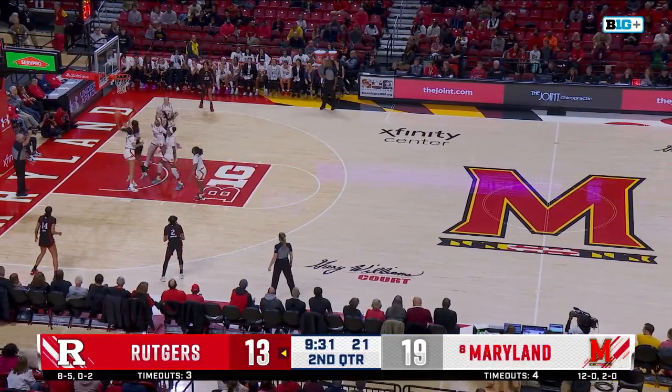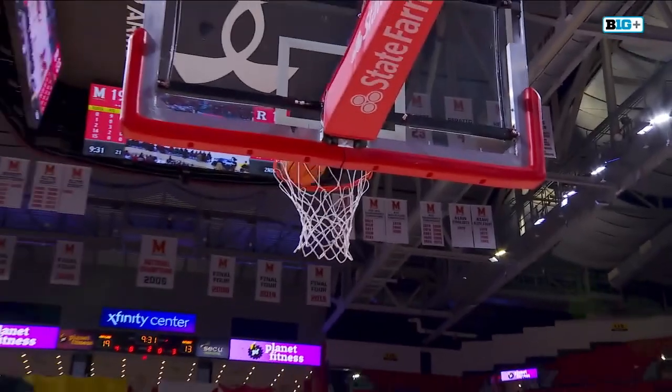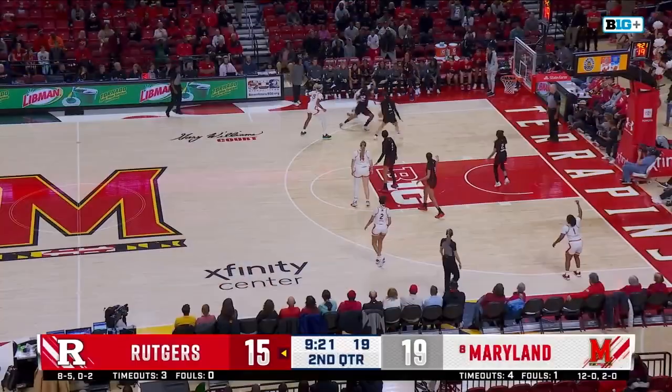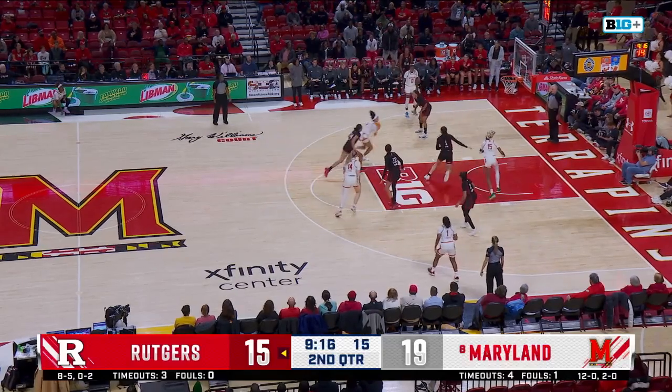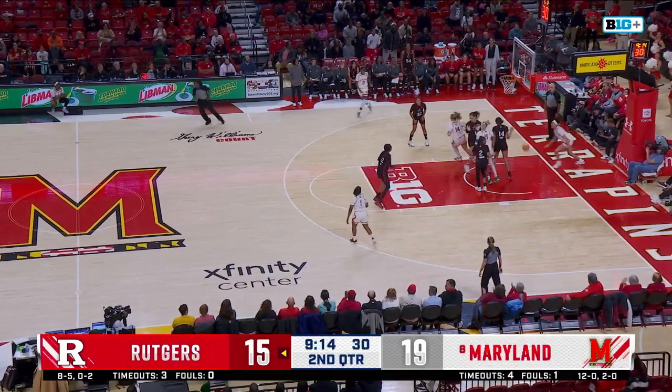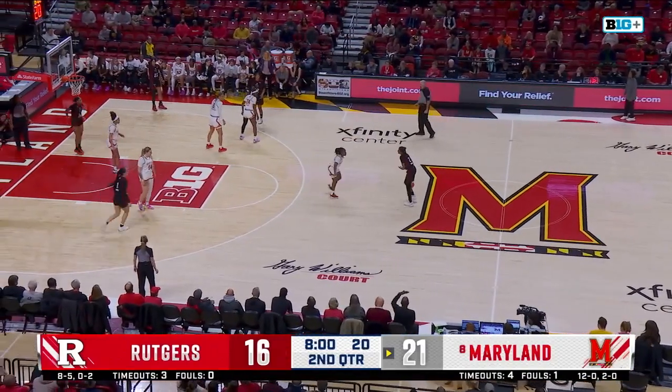McMiller, fancy dribbling, wizardry to the bucket, good and a foul. This is unbelievable confidence. A little shake and bake. It's on Sellers again, who's a great defender. Good defense here on Sellers. Has to pass out to Schmeichel. Maryland's leading scorer to the bucket. Gets it over Adams. I don't think that Dulcie was ready for it in the middle.